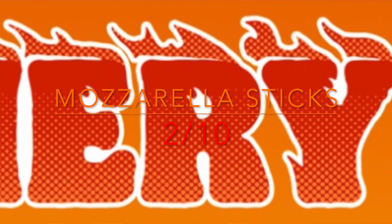I'm going to give this like a 2. These are not really impressing me. There's nothing special. There's nothing really coming through. It's just kind of bland and limp. The cheese isn't melted enough. There's not really any flavor in the breading. It just tastes kind of bland and dry and cold, and there's nothing there to really talk about. So here we've got the Whopper.